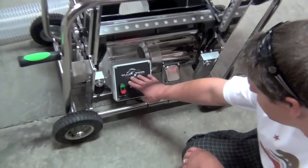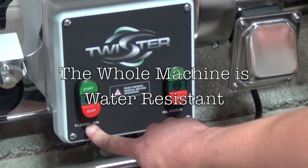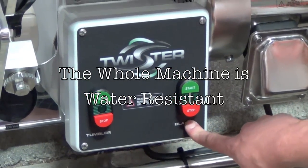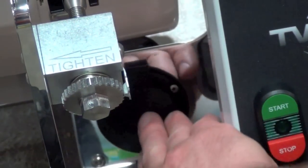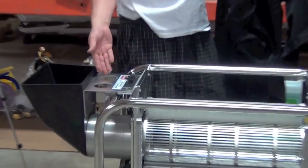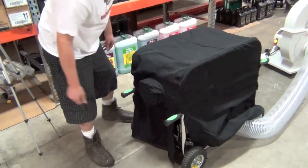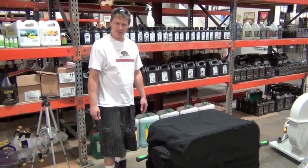You have your 2 switches here, start and stop. This one controls the tumbler obviously, and this one controls the blades. It does have a really good, easy to use socket there. We just plugged a normal extension cord into it to let it run, which you'll notice also has 2 convenient cup holders for you and your friend. Discreet and protected, so you can still strap it down on the back of your rig and get it wherever it is you need it to go.